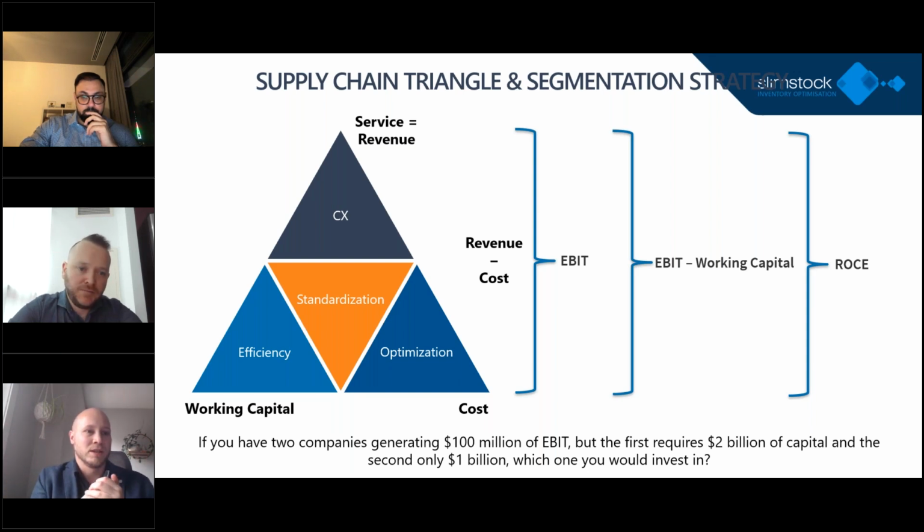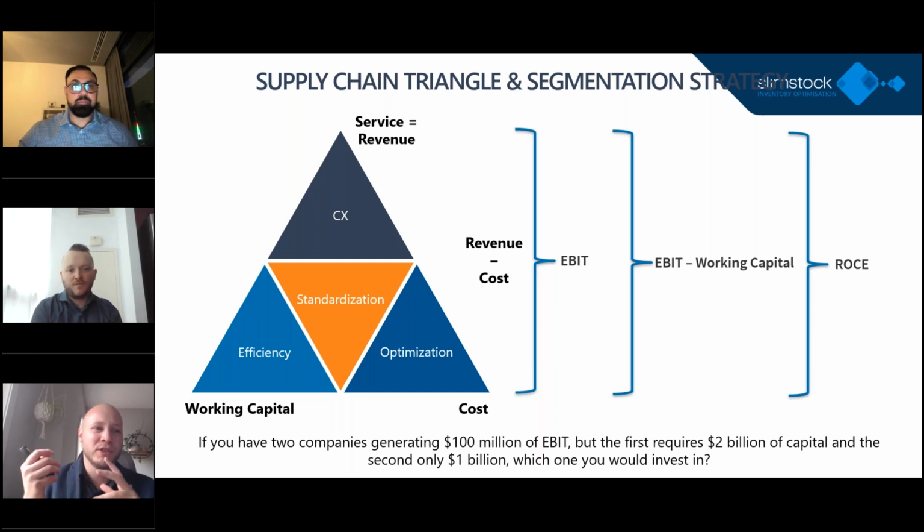If we go back to the very first slide, the service, working capital, cost, or the supply chain triangle, as you had put it earlier, Sandeep, can you reiterate how segmentation actually improves that bottom line? What is that end goal, and how does it achieve that?